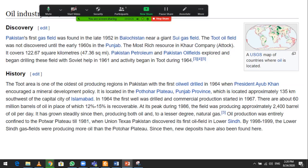It is located in Kothar, Potwar Plateau, Punjab province, approximately 1 kilometers southwest of the capital, Islamabad. In 1964, the first well was drilled and commercial production started in 1964-67. There are about 60 million barrels of oil in place, of which 1250 is recorded. At its peak during 1986, the field was producing approximately 2,400 barrels of oil per day, which has grown steadily since then, producing both oil and natural gas.